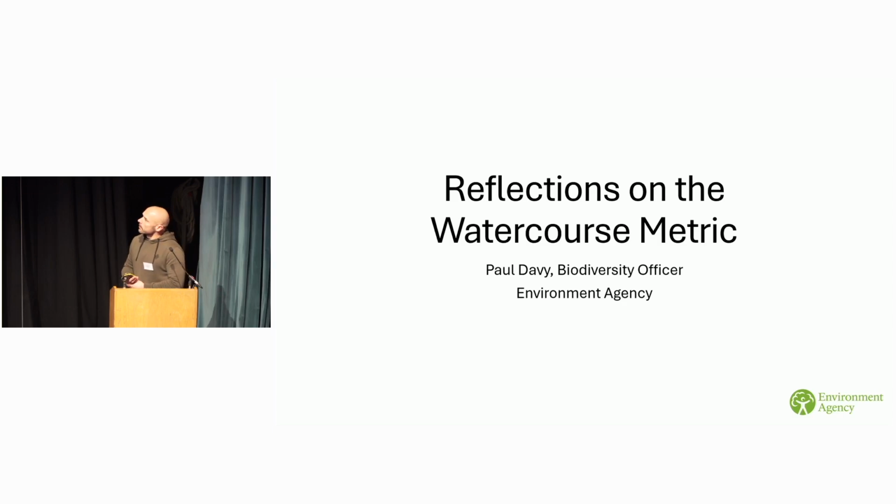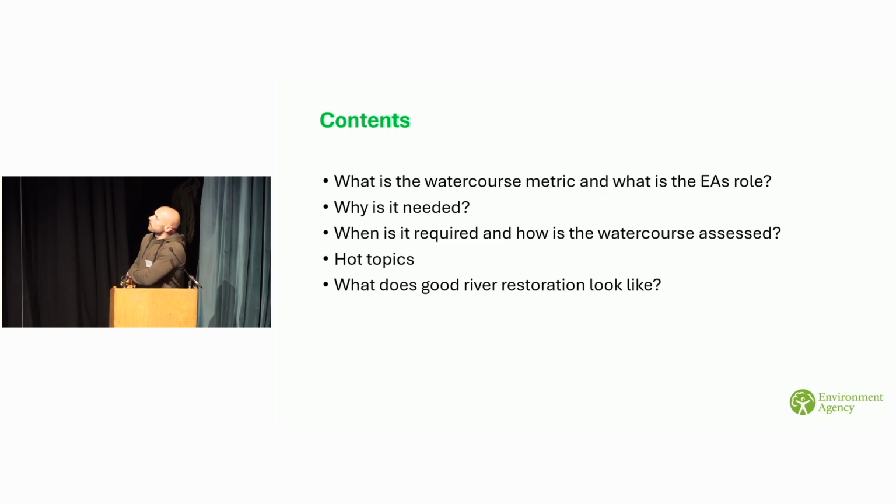I'm going to talk about the watercourse module in the B&G metric, what we call the watercourse metric. Sorry if that wasn't clear from the title. There's a quick show of hands of who knows what I'm talking about when I say the watercourse metric. Okay, that's good, that's good.